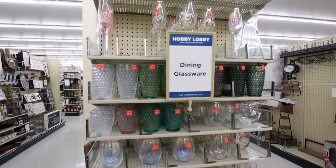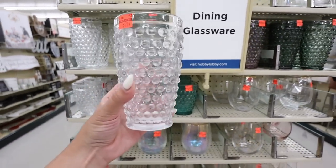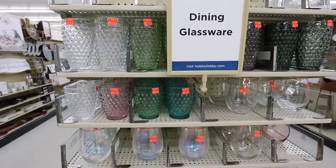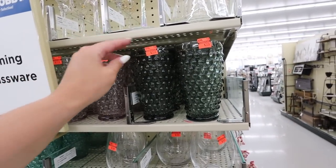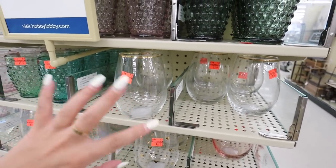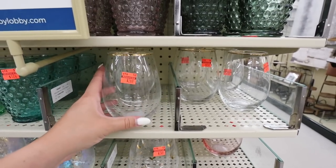Lots of glassware on clearance. I love these bubble glasses. Those are so nice. And they have so many different colors, which is so fun for the summer. Look at these. They're only $2. They also have wine glasses. If you're going to do wedding DIYs or anything like that, maybe for your bridesmaids, these are reduced down to $2.49.